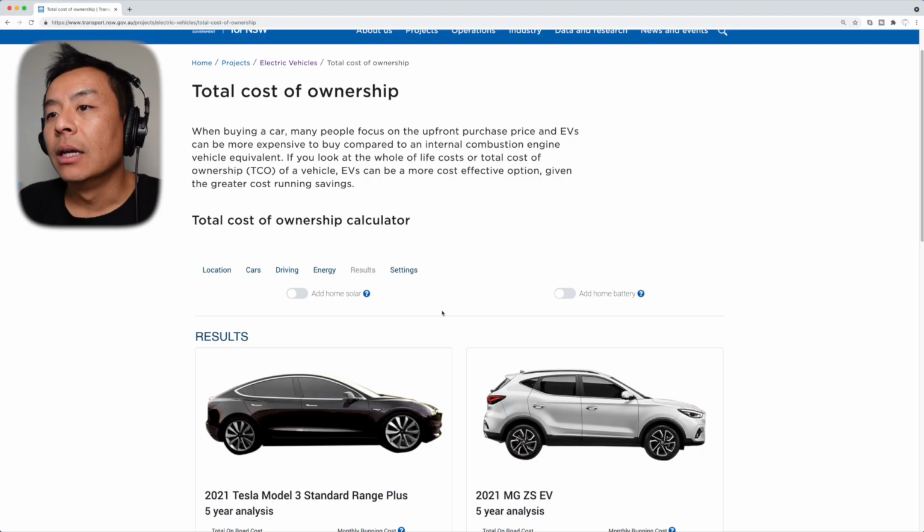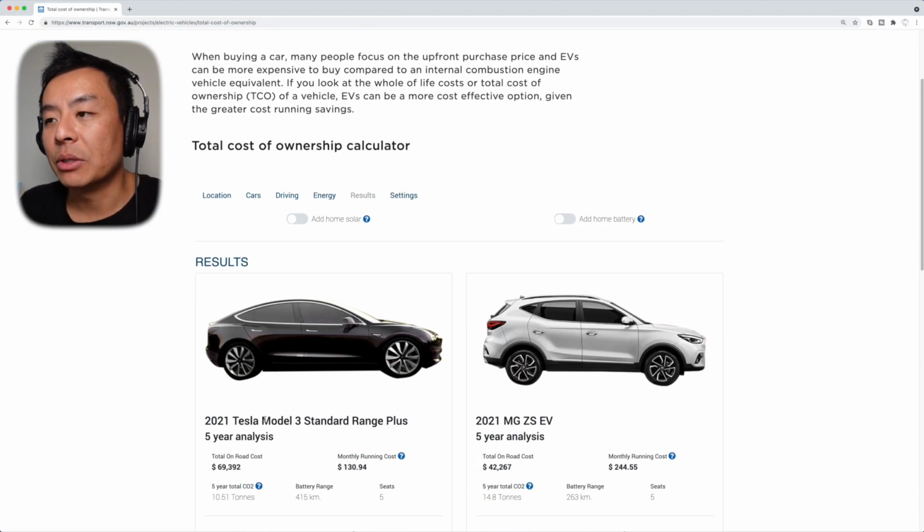Obviously convert these prices back to your own currency back home, and look at your own prices as well for the corresponding electric vehicles. These are for Australian cars in an Australian situation. Okay, so 2021 Tesla Model 3, 2021 MG ZS EV.